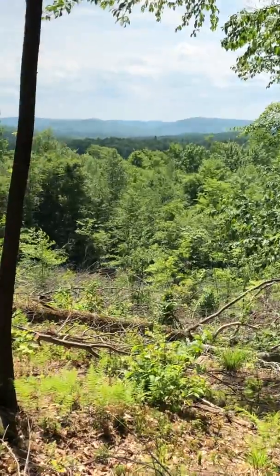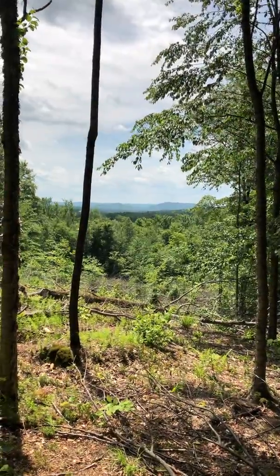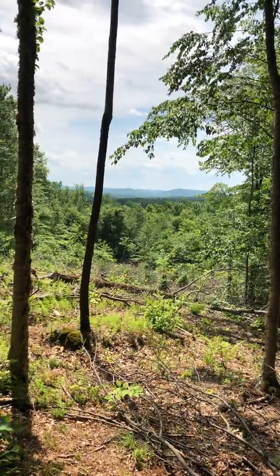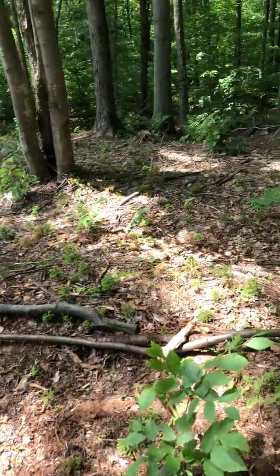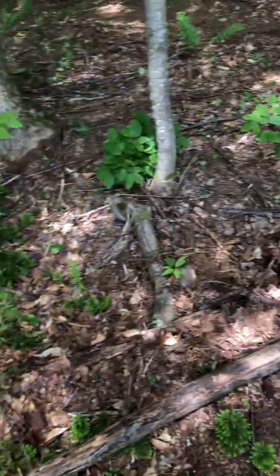So what we're going to do here is put in, basically think of a screened-in porch, maybe about 12 by 12 with a roof. Right now I've just marked off the general boundaries of this area with logs and things like that, so you can see where it is.